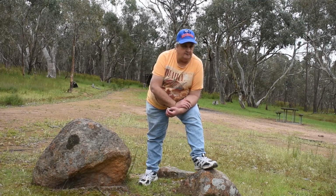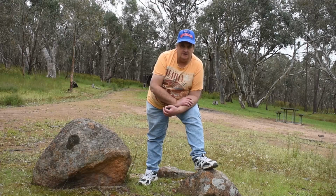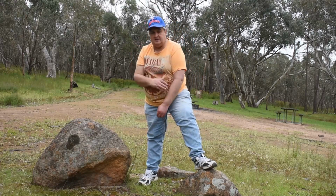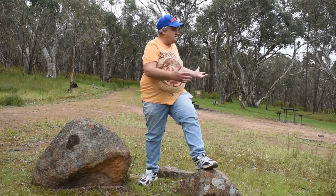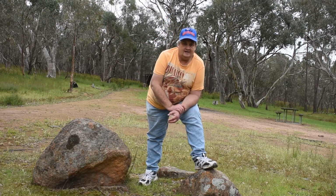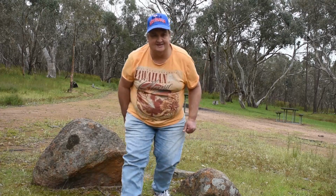So, we're going to take you for a walk on the Pine Gully track. The Pine Gully track. So, you've seen the goanna, the snake and the goanna information, which is quite interesting. So this is all Aboriginal area surrounding. And so, let's go on this Pine Gully walk. Let's go. Let's do it.